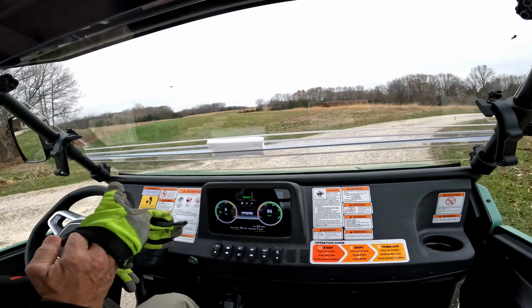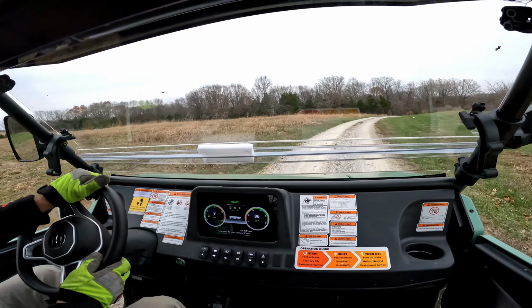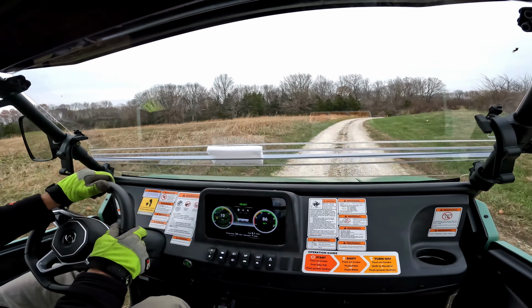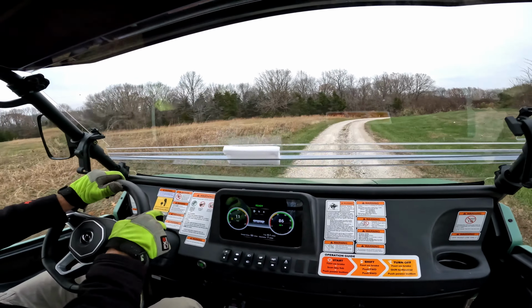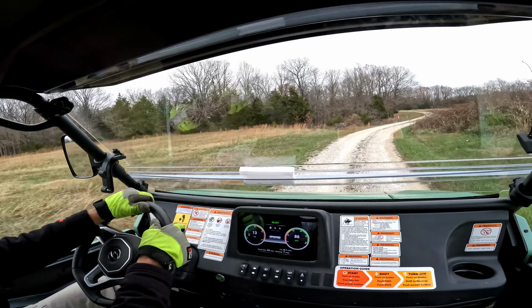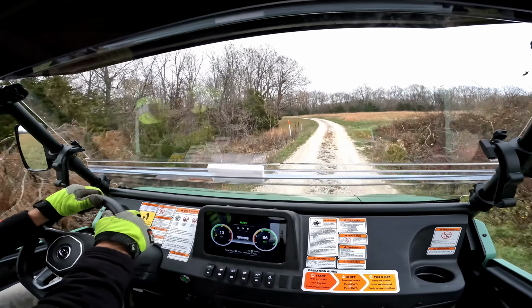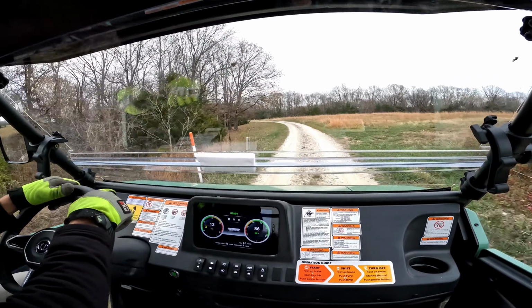Oh, it feels a lot better with that wind gone. Oh, wow. I'm pumped. I am pumped. First success. He ain't told me nothing. I'm presuming he's got one down.